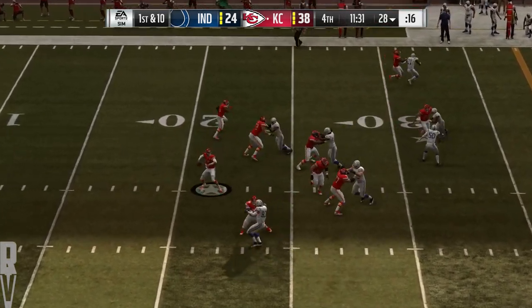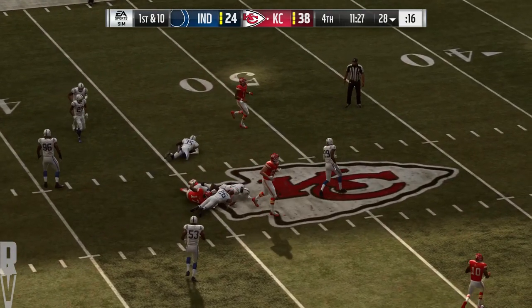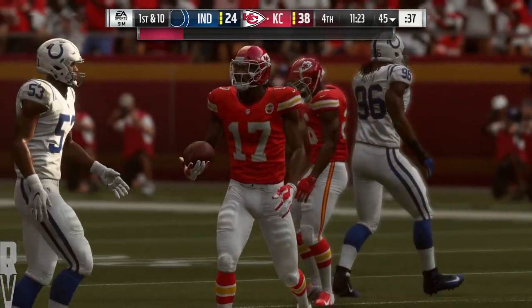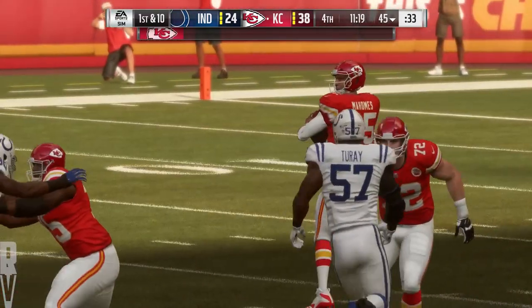Go ahead and take your dagger shots and try and finish this one off. I disagree vehemently. I say, run the football, you've got the lead. Let's watch it and find out who's right. That's a good way to start the drive. 17 yards and a 1st down.